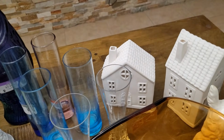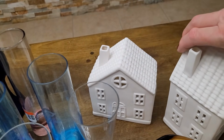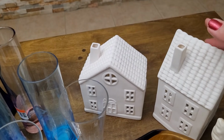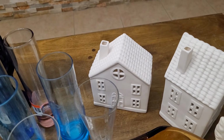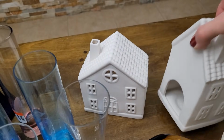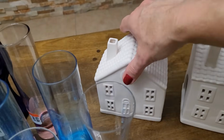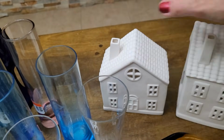Back here are two little white ceramic houses. If you watched my Whatnot sale, I sold some glass Christmas trees, and some of you had asked for white ceramic houses to go with those Christmas trees because they look really lovely in a little grouping like a village. These are actually made to house a tea light, as you can see in there. You pop the tea light in and the light comes shining through the windows. I am going to ask $20 a piece on these.